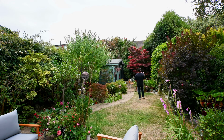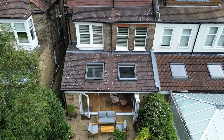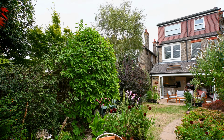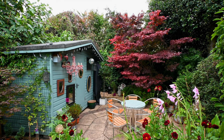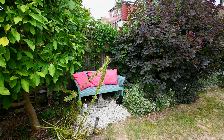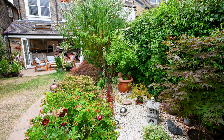Now, the garden is a wonderful size, even with the 3-meter rear extension. It really does look the part. It's a bit of an oasis. Don't really feel like we're in West London. Also, the current owner was inspired by the previous owner to keep up with the gardening, which is why it looks in such good condition.